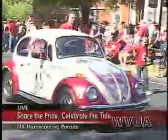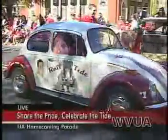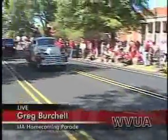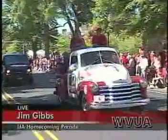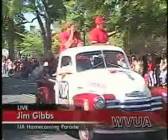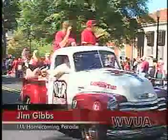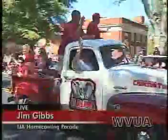A lot of houndstooth. Here's a cute little car. Roll Tide Volkswagen. This is Greg Burchell rolling through in his VW. Jim Gibbs. This 1949 Chevy truck. This is an old school truck right here. Steering and brakes. All graphics airbrushed. Rebuilt in Monroeville, Alabama to honor the Crimson Tide. It's nice to say a little Crimson Tide. Good looking car though, huh?